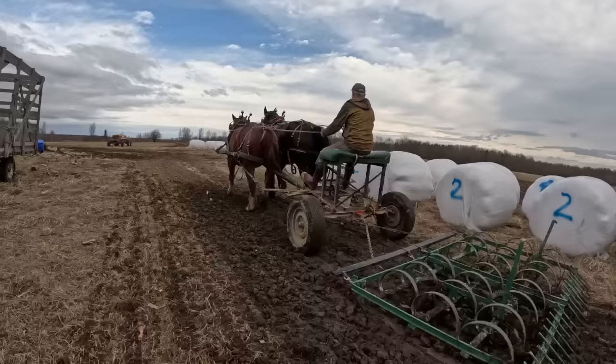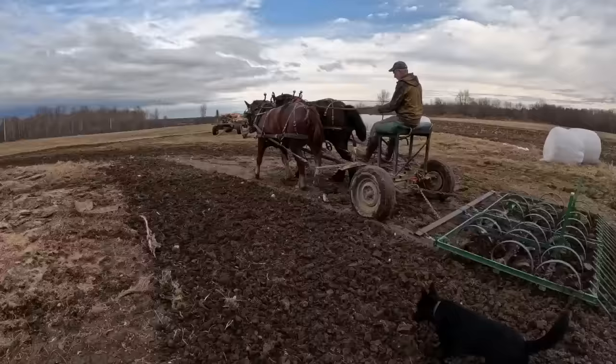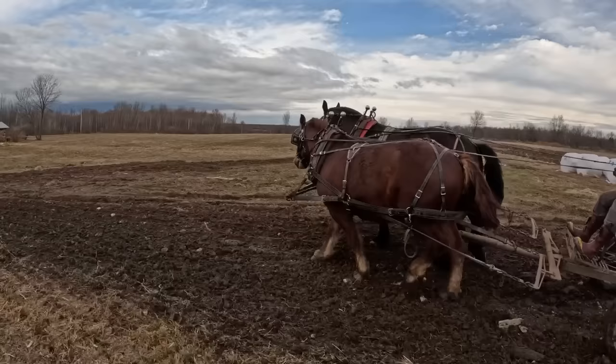I decided to go see what Jim was up to. He is dragging the driveway, which is one of those things that he does every spring to help get things dried out when it's muddy and just to smooth out the driveway from all the ruts that might have formed over the winter.